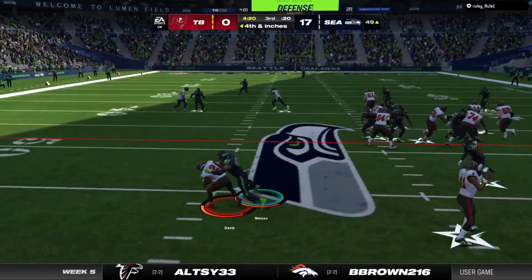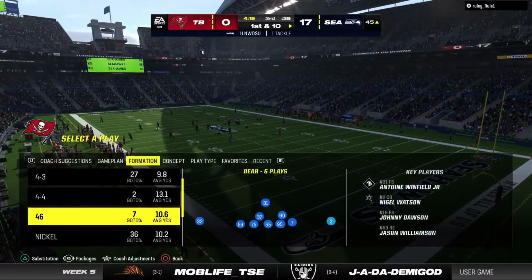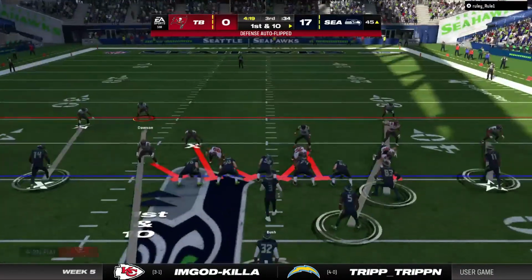Oh, look at this play call. And this winds up a disaster. Nowhere near the marker. Now the gadget play here on 4th down winds up backfiring. And it'll be a turnover on downs.